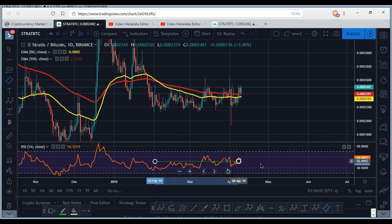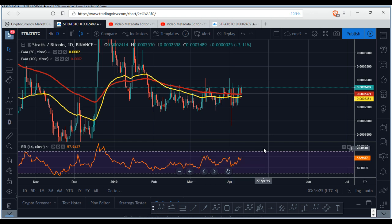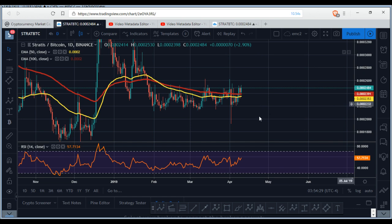You take a look at the RSI, pretty beautiful, man. It hasn't been oversold since, when? The last week of November, right? Mid-November. That's the last time you saw Stratus getting back to this area. So we're at least going to retest the overbought area. That's my expectation from Stratus before we see any oversold region.